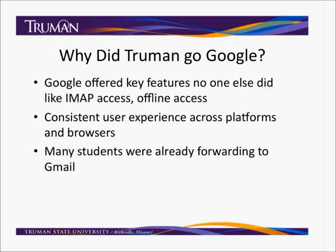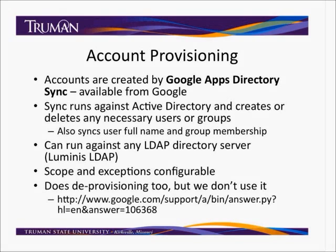There's also a consistent user experience across all the platforms and browsers. One of the solutions we looked at didn't have as good of an interface on a Mac or on Linux as it did on Windows, and that just wasn't acceptable to us. We've got a mix of users using all different platforms, and we wanted to support them all the same. And like I said earlier, many of our students were already forwarding their messages to Gmail. So we decided to go with Gmail, and we switched to Google Apps in May of 2009.